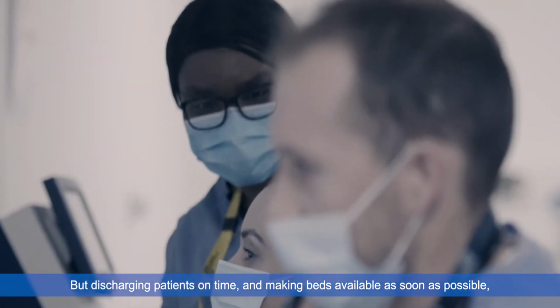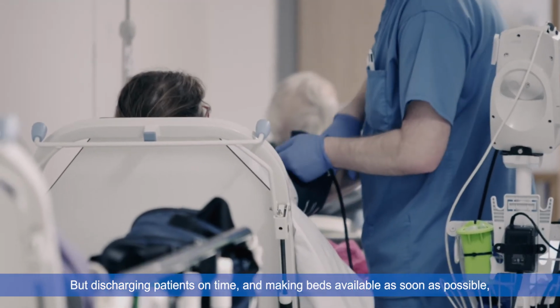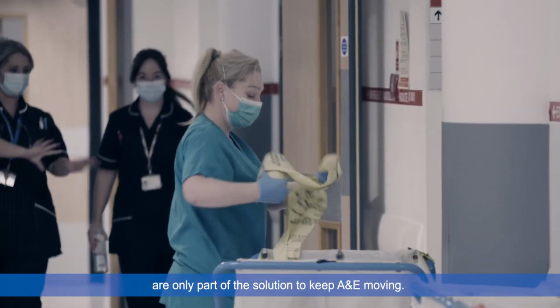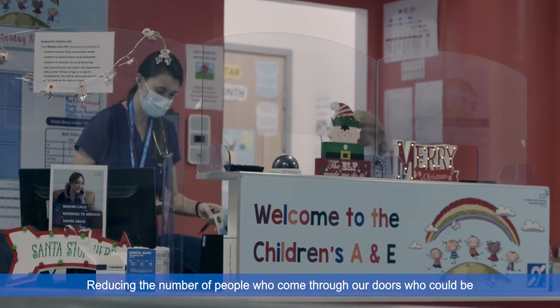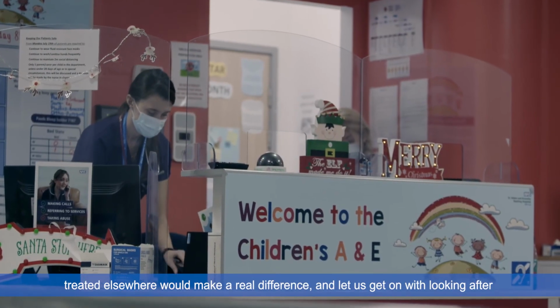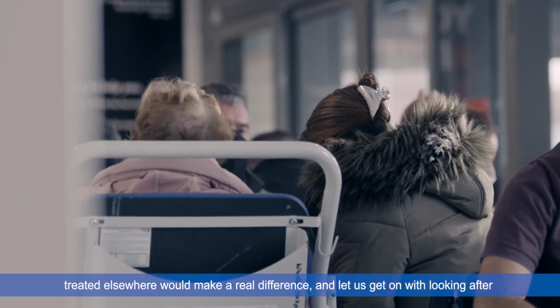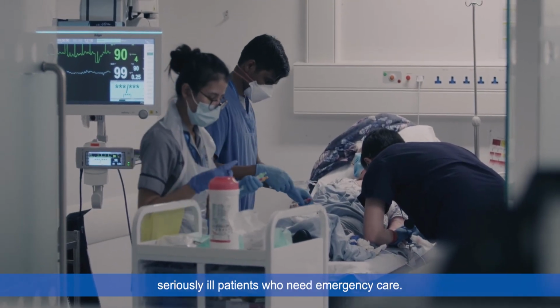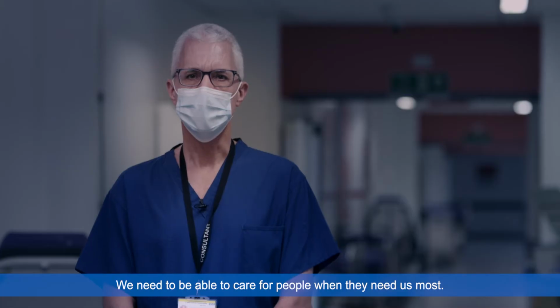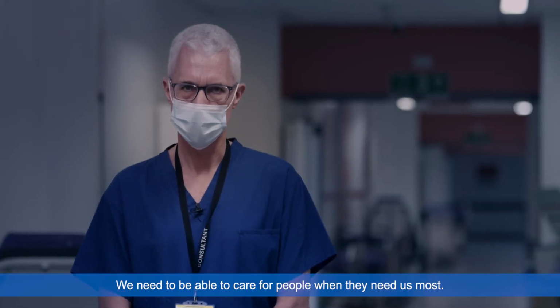But discharging patients on time and making beds available as soon as possible are only part of the solution to keep A&E moving. Reducing the number of people who come through our doors who could be treated elsewhere would make a real difference and let us get on with looking after seriously ill patients who need emergency care. We need to be able to care for people when they need us most.